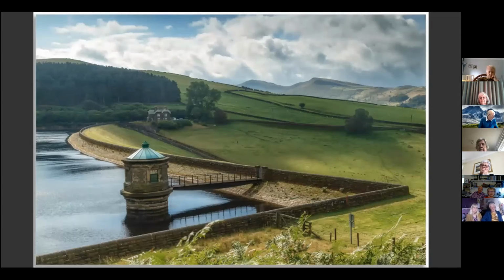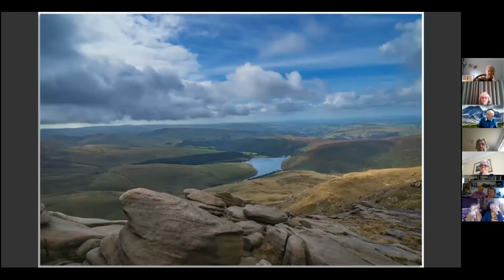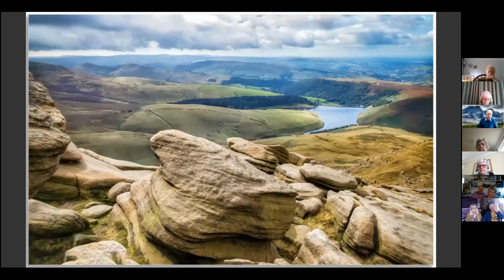Now we've moved to Kinder Scout, the walk that I did there. So this is walking up Kinder and the reservoir just below it. So there was some nice light and shade across the landscape in the corner of the reservoir. Along the Kinder Edge, there's lots of opportunities for sort of landscapes where you've got the weathered rocks in the foreground, and then you've got, there's the reservoir again that we walked past earlier. And there's some more weathered rocks.